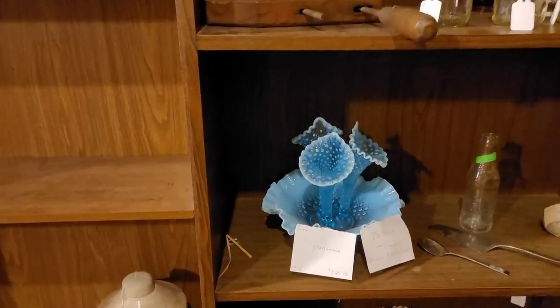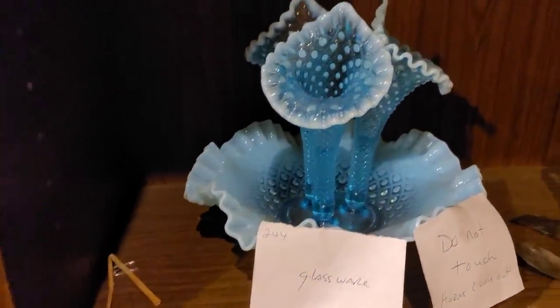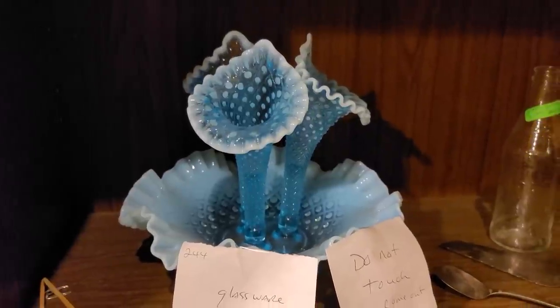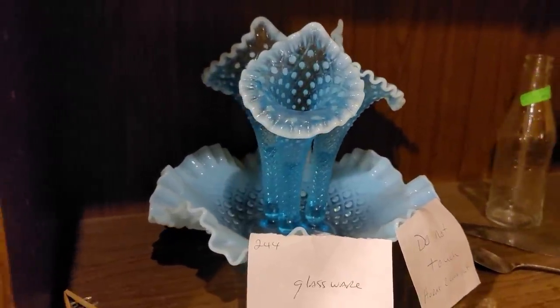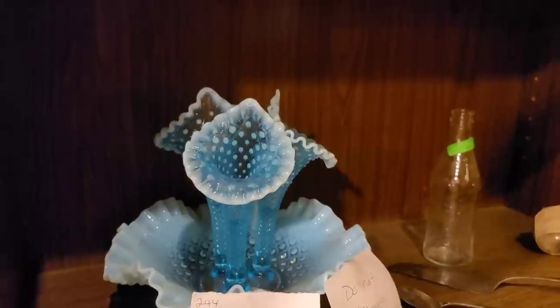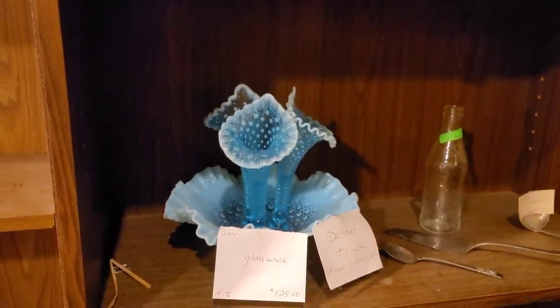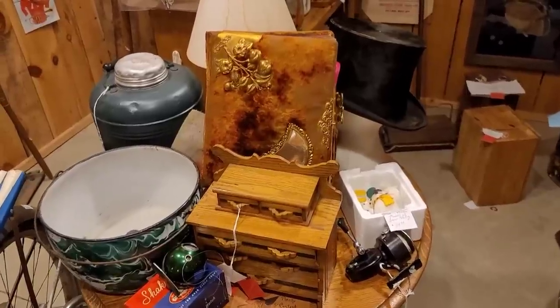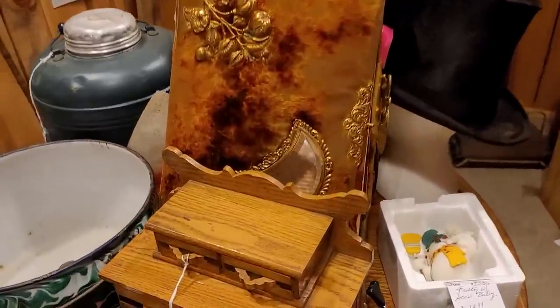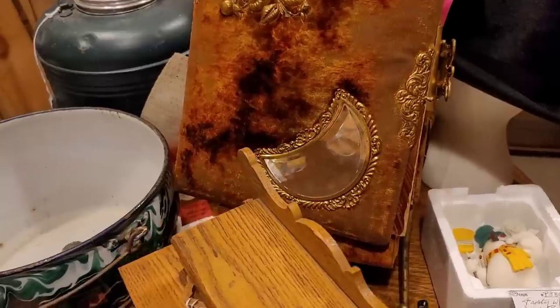As I was headed back, I did see this beautiful Fenton epergne. It did say, be careful. Don't touch it. Those do fall out. It was priced at only $125, which I thought was very reasonable. Obviously, it is in an aqua or colonial blue, if you would prefer. Very elegant, very pretty. I didn't know if I would want to really ship all of those pieces together.